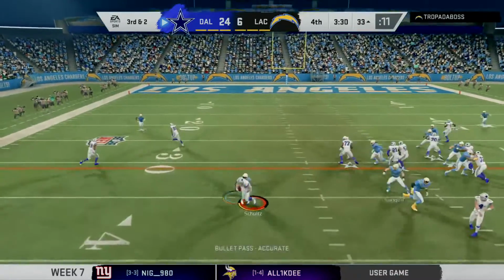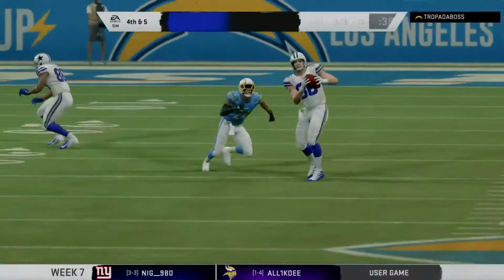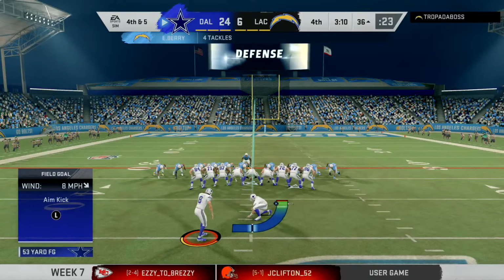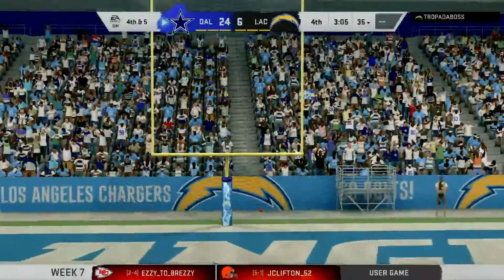This time they face a 3rd and 2. On the RPO, Prescott's going to keep it himself. And that play went nowhere. Losing yardage, it'll be back at the 36. If you're a selfish player and you're throwing the ball, you're cool with the completion. Maybe not so cool with the yardage loss, though, huh? Yeah, you went backwards on the yardage.